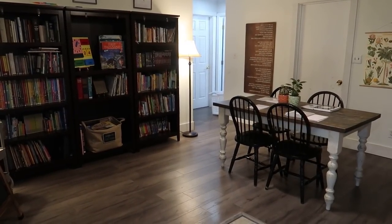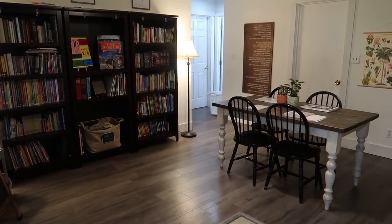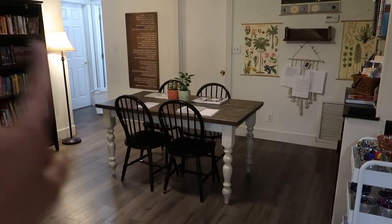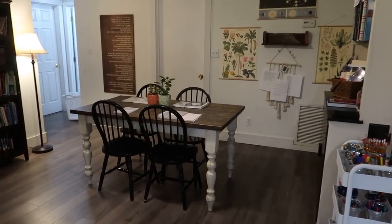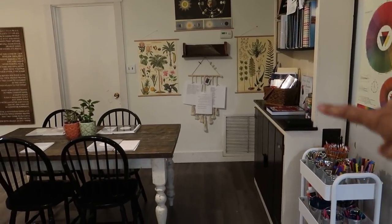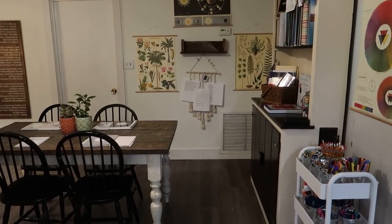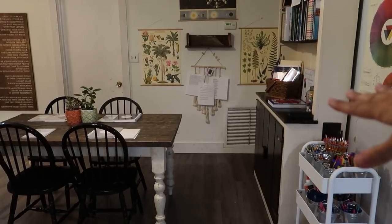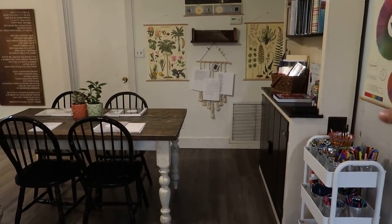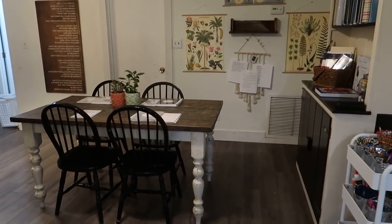I think I did. I'm pretty sure I had these bookshelves in here. But what has changed is I brought in this table. This was our former dining room table. Years ago, John bought this farmhouse-like hutch, and it was just plain wood, unfinished. And then he finished it to match this table.